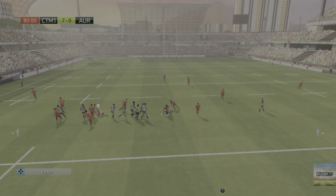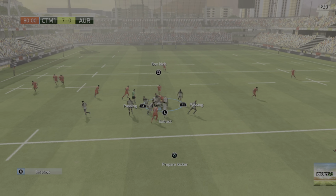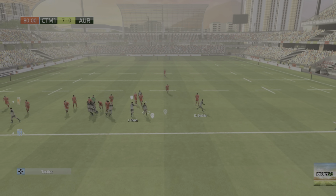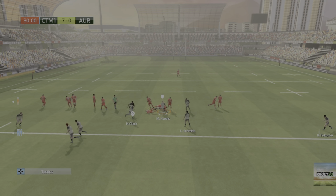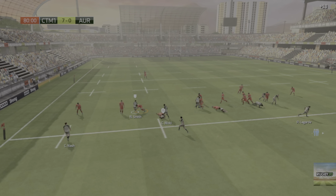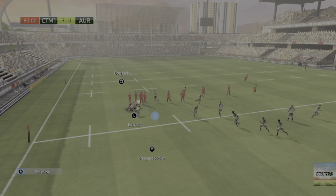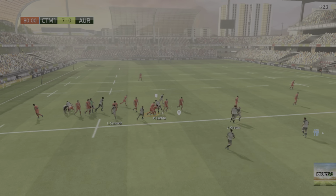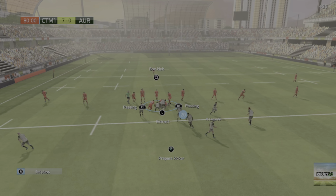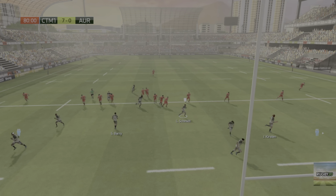No time left on the clock. We're into the red zone. They've turned over the ball. It's intercepted by Ringrose. And the attack leads to a ruck. They keep the ball. They're moving the ball well. The referee says that's a ruck. Here comes the support. Ball still in their possession. And the ball in the arms of the scrum half.